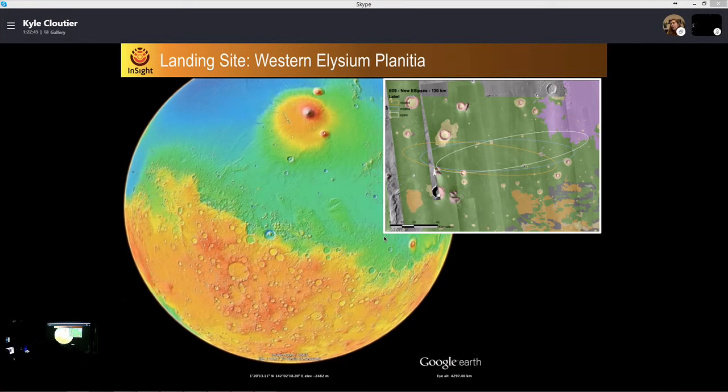So yeah, like we said, we called it the parking lot of Mars, the Elysium Planitia. You can see in here, pretty smooth, we wanted to avoid all these giant craters, no mountains. So we were aiming for there.